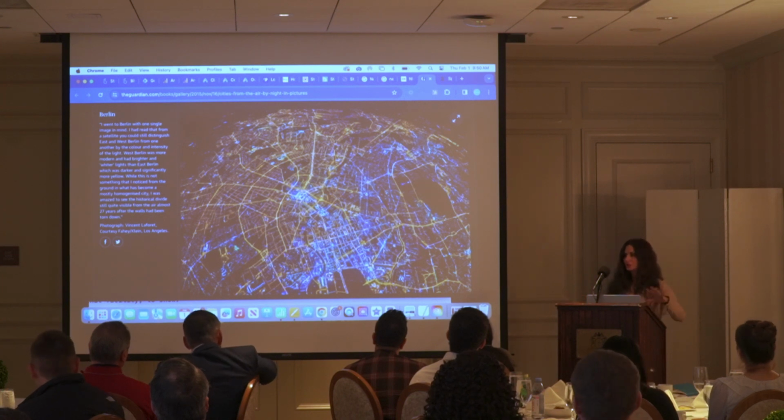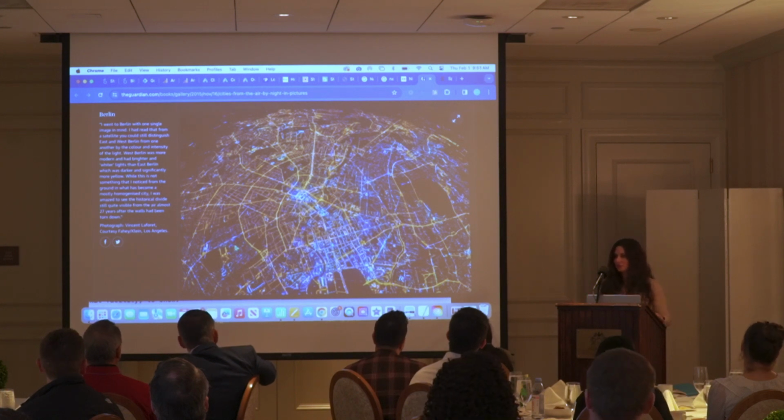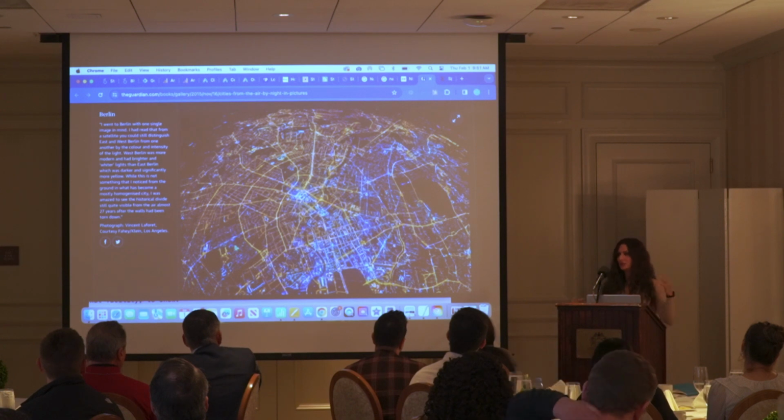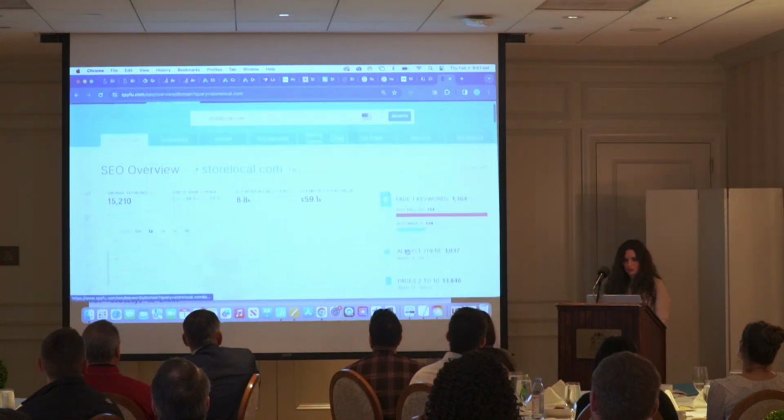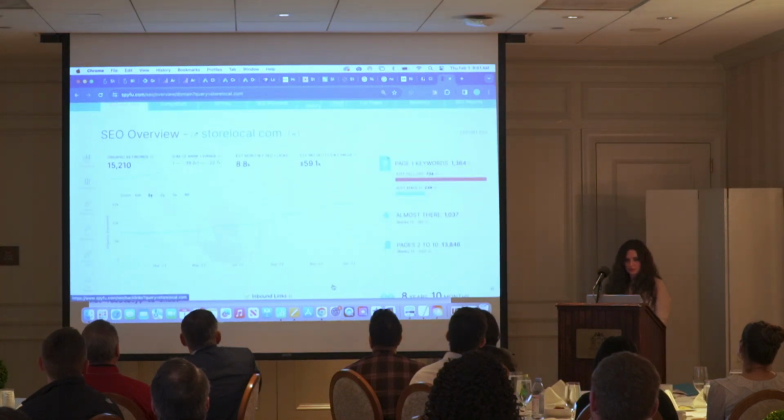So when Google crawls storelocal.com, it's going to find more. It's going to say, wow, this is a big entity. We need to give it some respect, right? We need to start showing it more. This is formidable. It keeps updating new content. It's got all the cylinders firing, right? So that's my little analogy. And then let me show you our progress over the past 12 months.